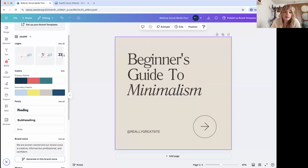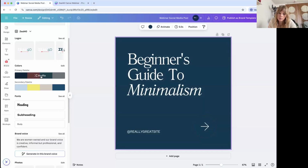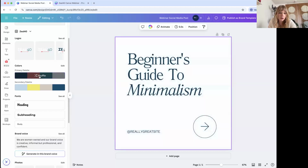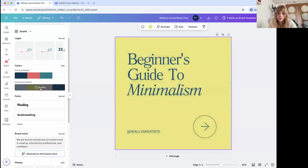And then one nice thing about having your brand kit in here is you can use that to automatically apply your brand to Canva's designs. So what I can do is go here to my primary palette and click shuffle, and it'll automatically apply that color palette that I set to this design. So I can shuffle through and choose whichever design or color palette I like the best. I can use my secondary as well.